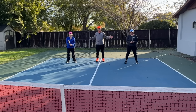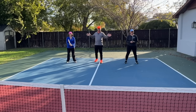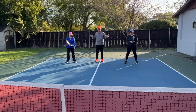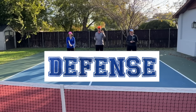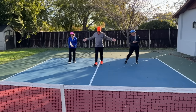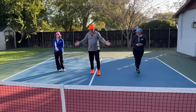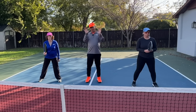In this case, both Kylene and Terry can't really attack successfully from back here. It's not really a good attack zone, but it's a good defensive zone, and they're both in a good defensive zone, not allowing their opponents to pick and choose what to do. If they both move forward, relatively together, and acquire the non-volley zone line, now they're a formidable offensive force.